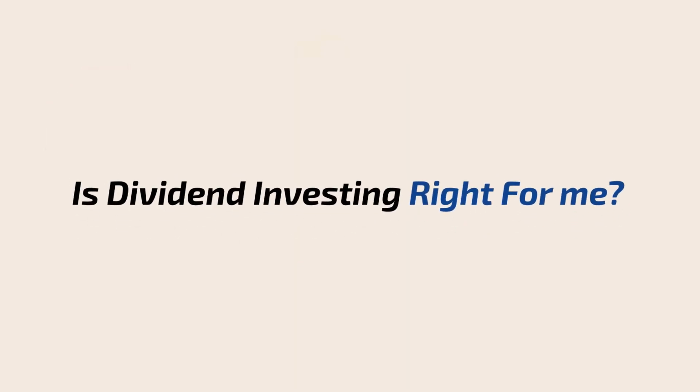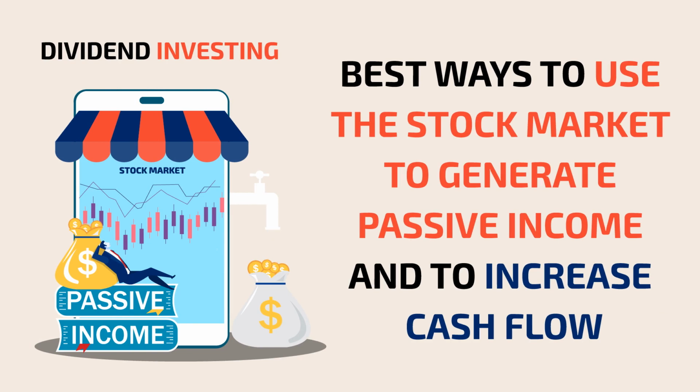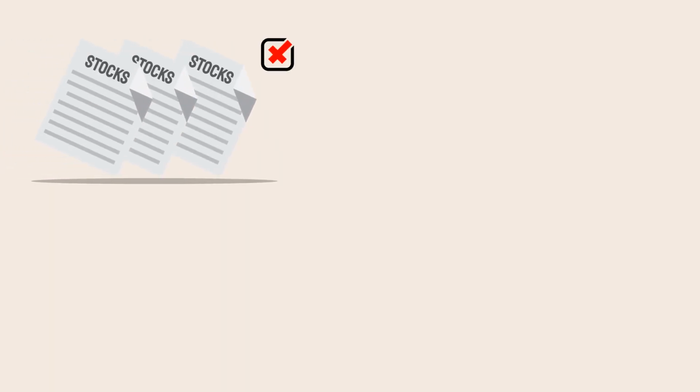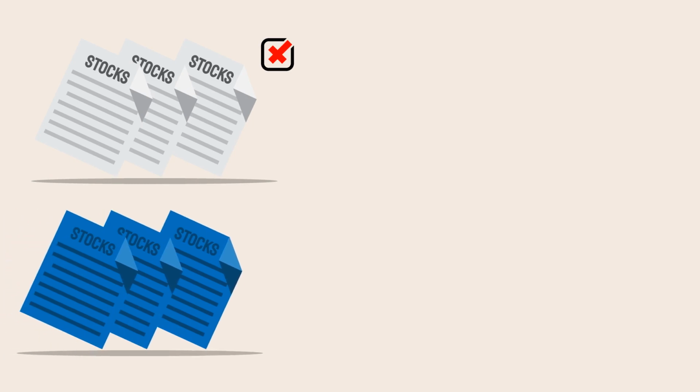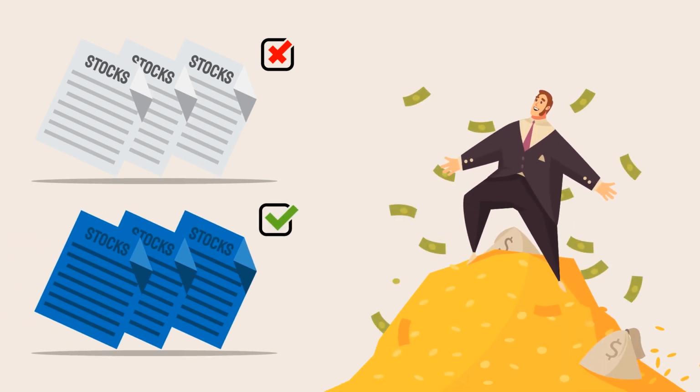Is dividend investing right for me? Dividend investing is by far one of the best ways to use the stock market to generate passive income and to increase cash flow in your investment portfolio. Remember that not every dividend-paying stock is useful for this purpose, and you must learn to identify the profitable ones in order to continue to build your wealth.